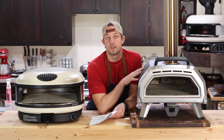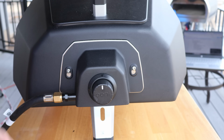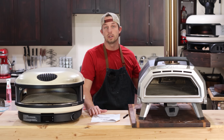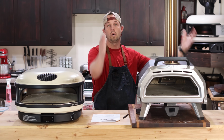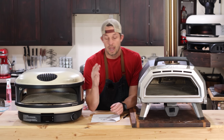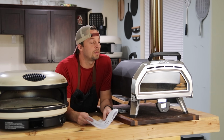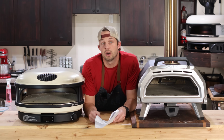Back to the Karu bonuses, the burner detaches. So if you do have issues with it, you can return the burner and replace that without having to replace a whole pizza oven. The door. I have mixed feelings on the door. I was hoping it would help this thing get up to temp quicker than its competitors, but the burner just isn't, I just don't think it's hot enough. I think they could have made the burner hotter.